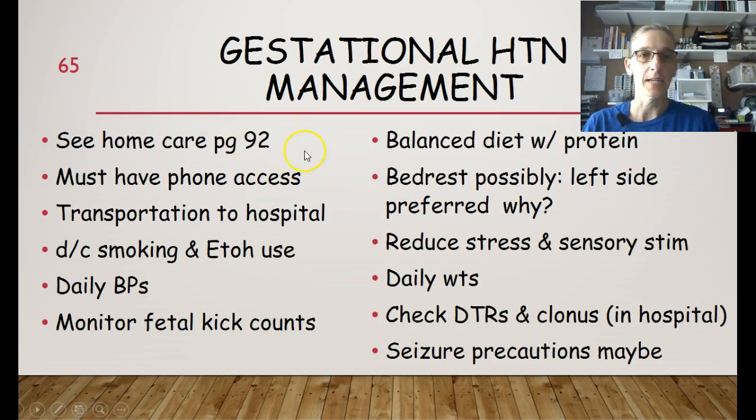Be sure that you see home care on page 92 for gestational hypertension management. The patient must have phone access and transportation to the hospital. We must advise that they stop smoking and alcohol use. They have to have daily blood pressures. They need to monitor fetal kick counts, have a balanced diet with protein, bed rest possibly, reducing the stress and sensory stimulation, daily weights, checking the DTRs, that's deep tendon reflexes, which we talked about in class, and clonus, which we talked about in class, and seizure precautions possibly.